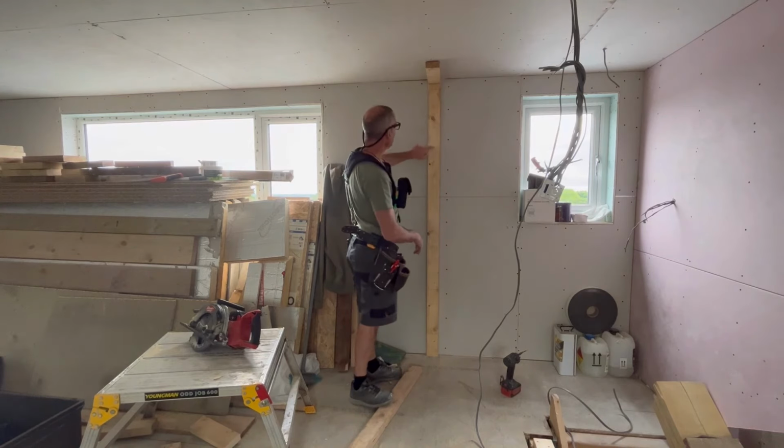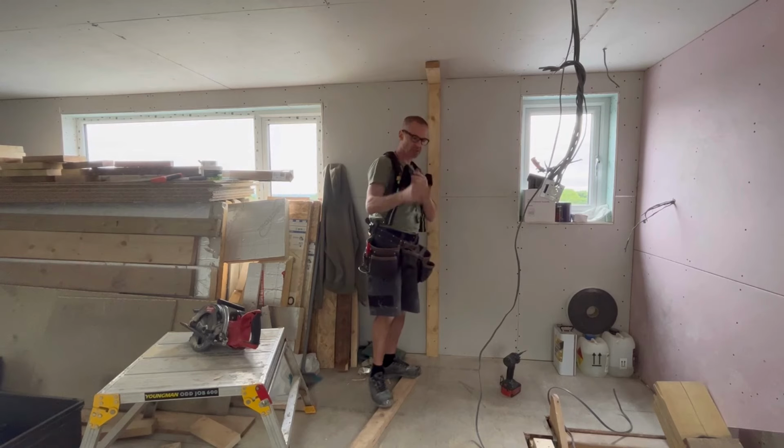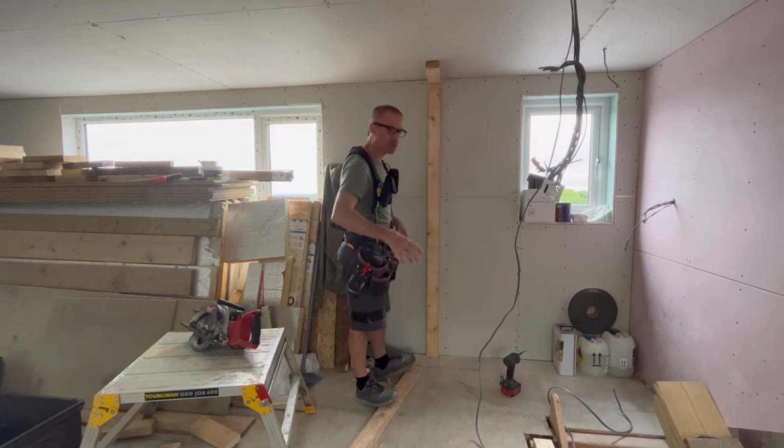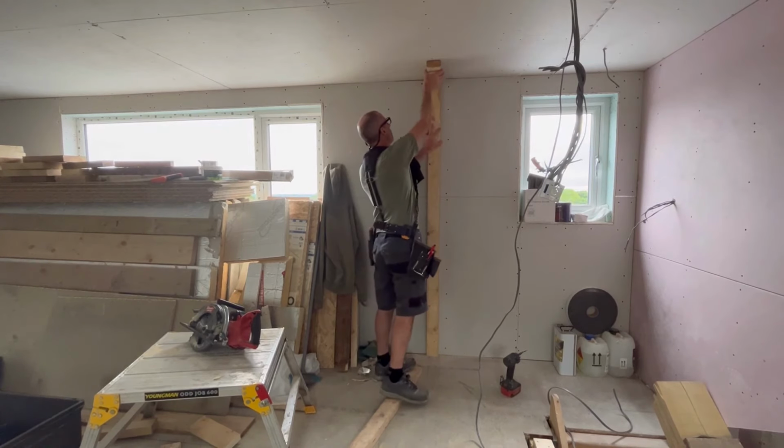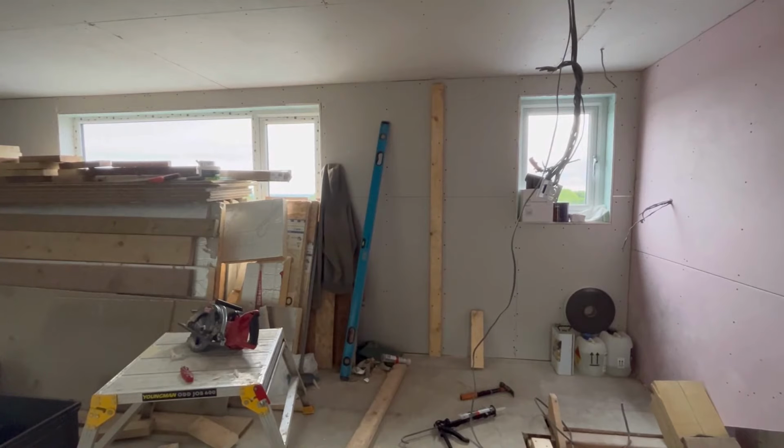Get my fixings into this and put that head in after, once I get all my square lines and start doing all the squares in, because I can level up off my base plate then, you see, and put the laser on again. It's easier to do it off your base plate, your sole plate. Right, that's screwed in now.